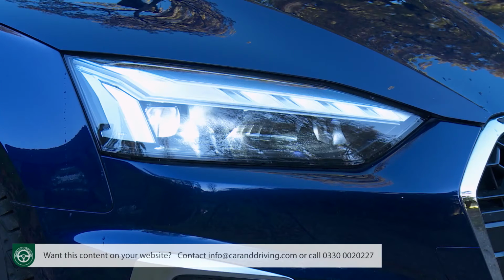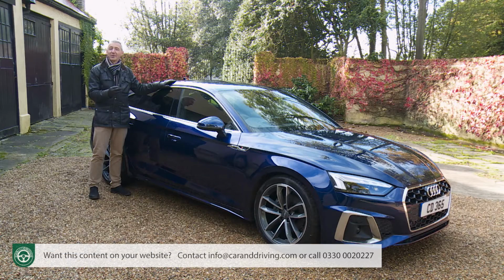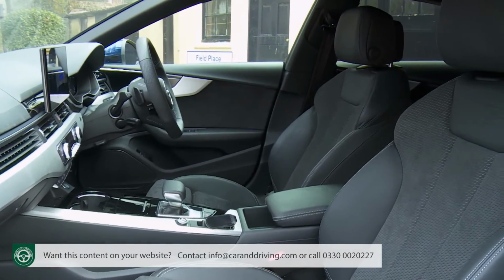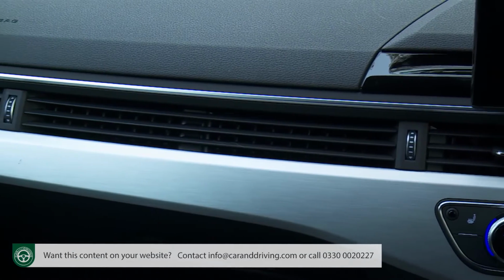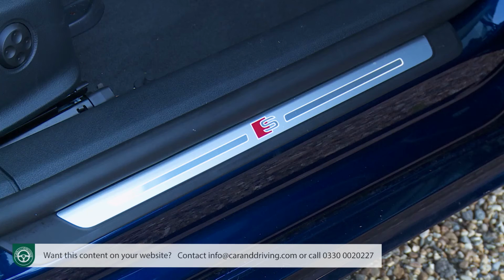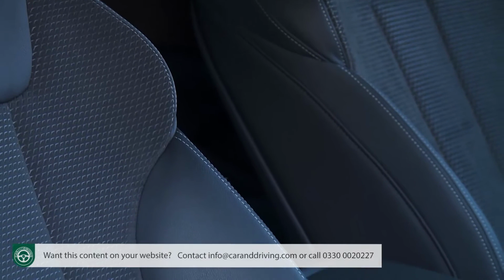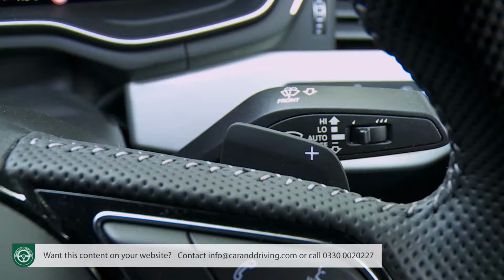At this level in the range, you also get intelligent Audi Matrix headlamps with dynamic beam adjustment, dynamic scrolling rear indicators, and sport suspension, which is lowered by 23 millimeters. The cabin of an S-Line spec A5, meanwhile, is lifted by smarter leather and Alcantara upholstery, matte brushed aluminium trim, a black cloth headliner, stainless steel pedals, illuminated door sill plates, a gear knob in black perforated leather, contrast stitching around the cabin, and an S-Line branded 3-spoke sports steering wheel with paddle shifters.